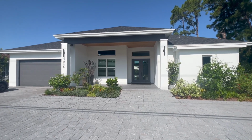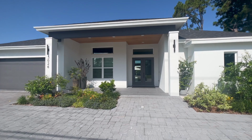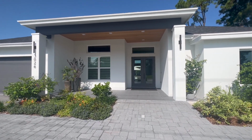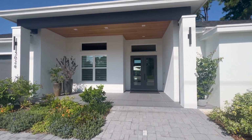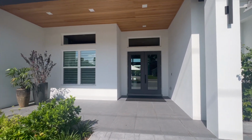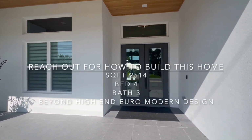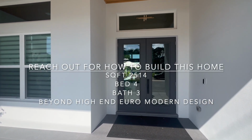So this home is going to give you just over 2,500 square feet under air, 4 bedrooms, 3 bathrooms, and a really unique modern Euro design that I haven't seen with any other builder in the area. When you're walking up to the home, they integrate the front porch to be the focus rather than the garage, but not with the typical craftsman or coastal style you're probably used to seeing.